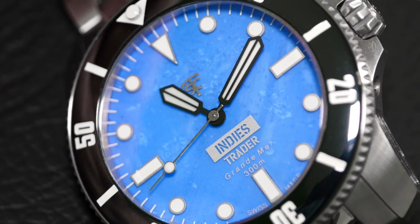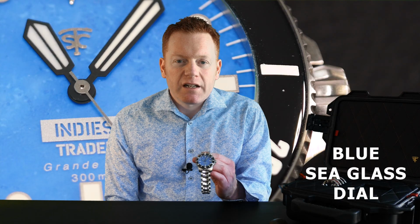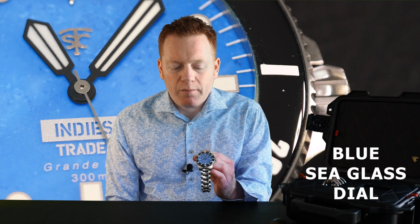As you can see, the dial is very, very blue. What it's made of is actually sea glass. So the brand, The Sacred Crafts, they've got a really good story behind what they do, because they're very much into saving the ocean because of Matt's surfing passion, shall we call it. So, as I said, this is a blue sea glass.